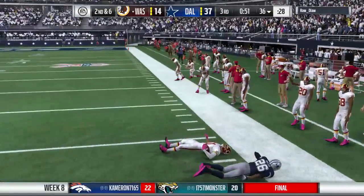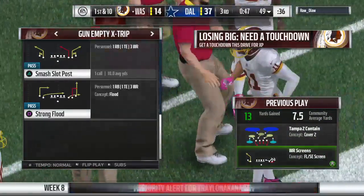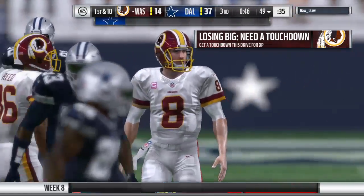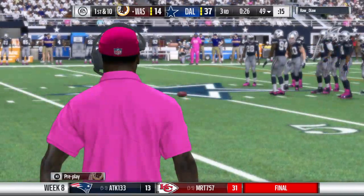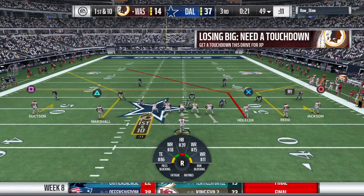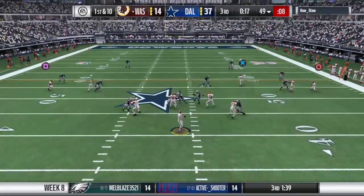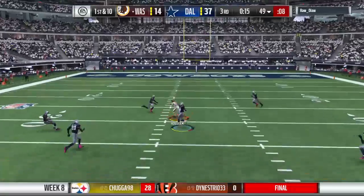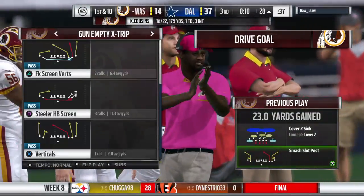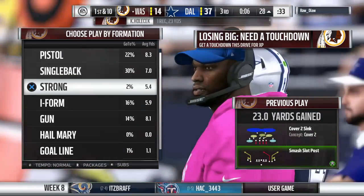Right side caught by Jackson. And getting this just shy of midfield, they'll spot it at the 49. The defensive line disperses a little bit here, maybe expecting a pass. And he's got his man out of the backfield. That's complete. It goes as a pickup of 23. And the Redskins are going to get a first down.